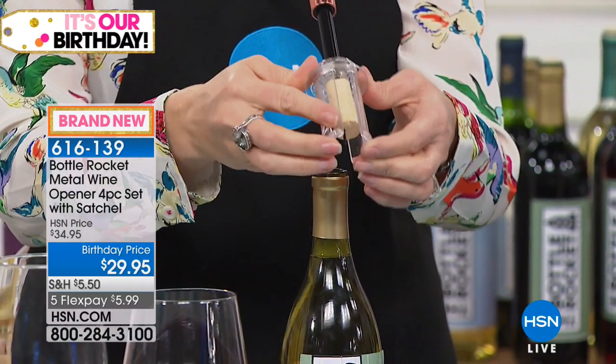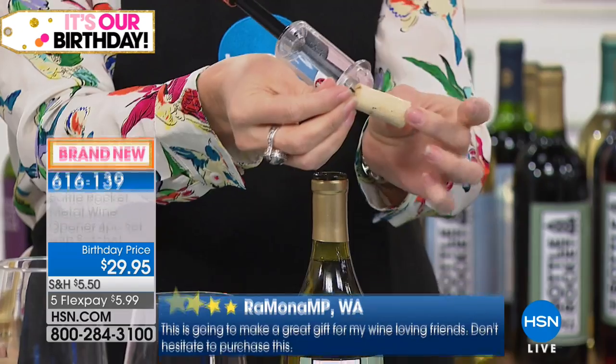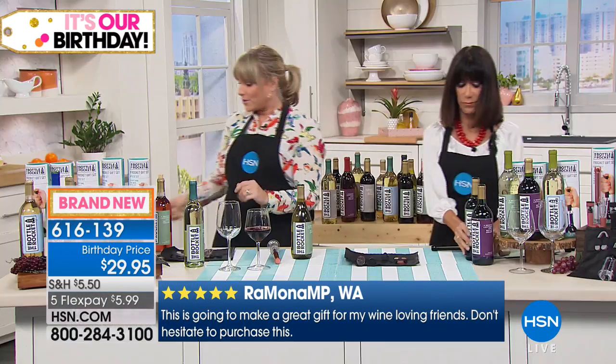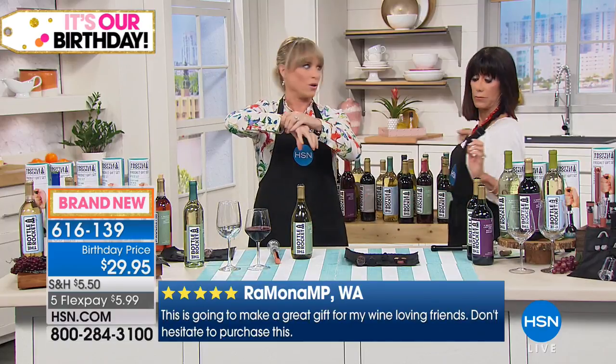A couple of pumps, there she goes, she popped, and then you just take that ring and press it forward. Press out and the cork comes out. It's a new way of opening wine. So we've all seen the little wine key where we're hurting our wrist.